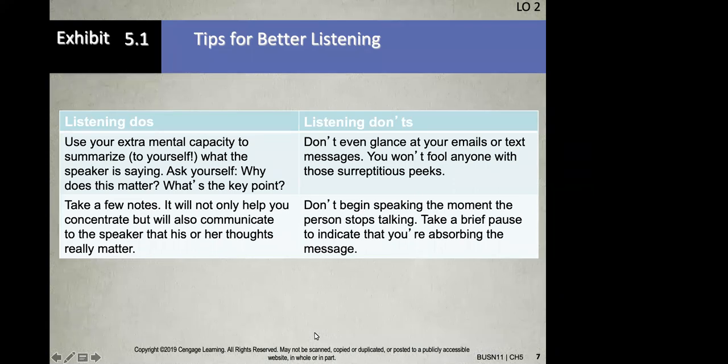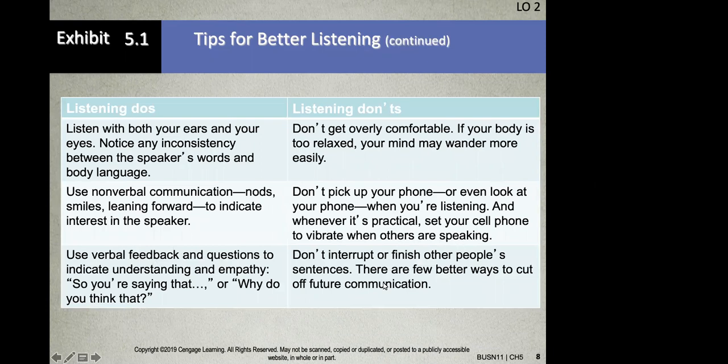Don't start talking the second the other person stops talking, right? Allow a beat, take a beat. I understand, I'm listening, then talk, right? It's polite and it helps you to understand the message.